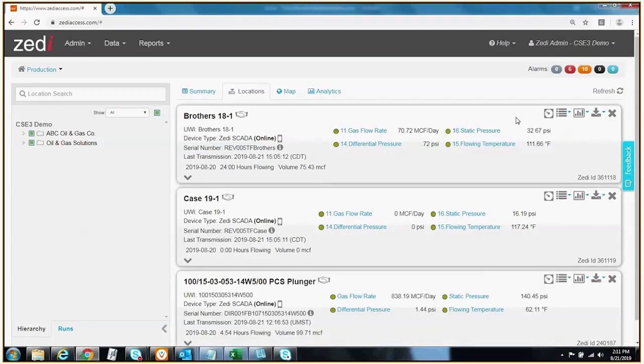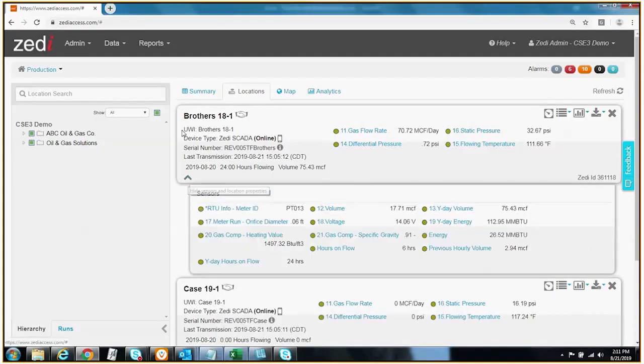So once we have our locations well site display opened here, we'll walk you through what you see. You have your location name, your UWI, and then your device type, and whether it's online, offline, or hibernating. That would be pretty much the contract status you have with Zedi on how much time it's going to be transmitting and if it is transmitting. Your serial number of the device, your IP address can be seen by hovering over the IP address symbol. Last transmission date and time, and then yesterday's hours on and volume.